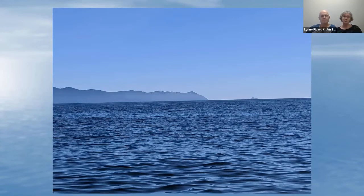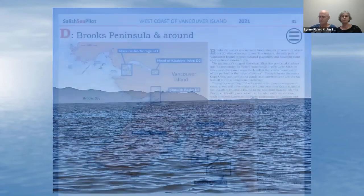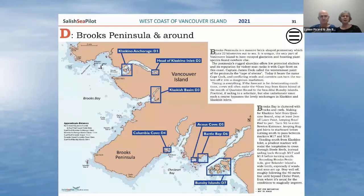And this is Brooks Peninsula with Solander Island off it. That's your view as you leave Quatsino Sound and turn south. And this is a look at that next little bit of coastline. So you can see Brooks Peninsula sticking out like that.